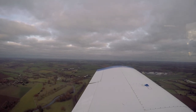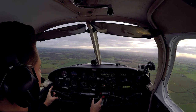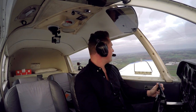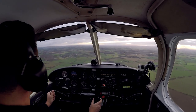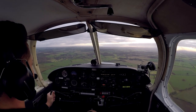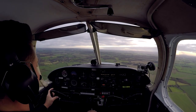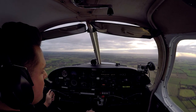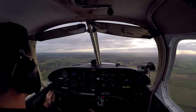Golf Hotel Foxtrot, downwind for touch and go. Golf Hotel Foxtrot, thank you, report final. Report final, Golf Hotel Foxtrot. So, we are a little bit higher than 1,000 feet, so I'm just going to knock us down 100 feet, purely because the other aircraft was very close to us. Golf Bravo Whiskey November Delta, at hold Echo, ready for departure. The surface wind is 330, 6 knots. Taking off, Golf November Delta. I even left the landing light on.